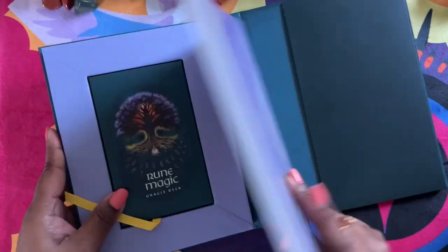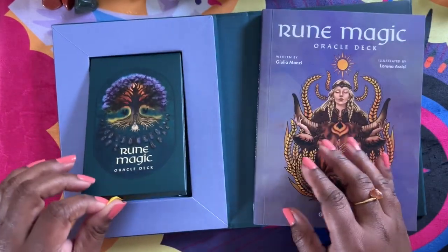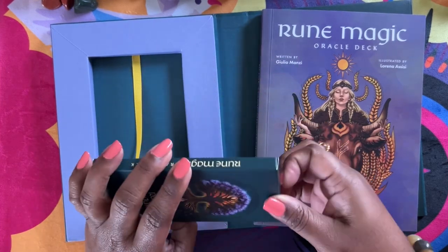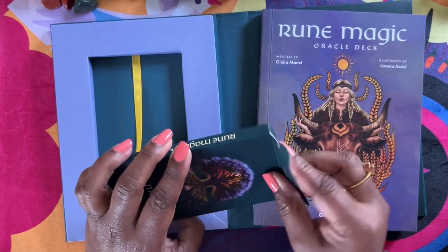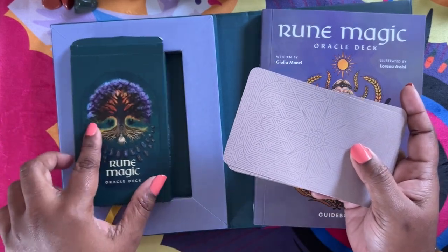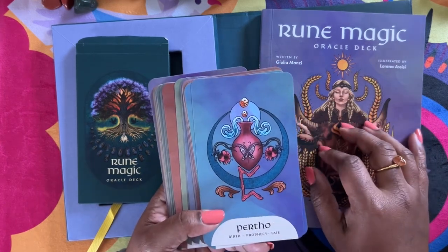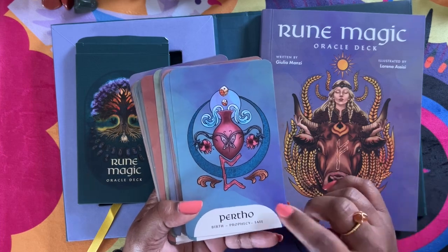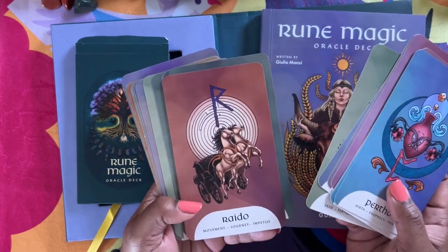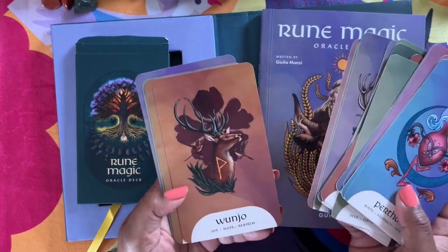So it does this situation where the book slides in here, and then there's a box here, and there's a ribbon to pull it out. I think it's because there are so few cards. So when they have fewer cards, maybe they're using this style box. And then when they have more cards, like a tarot deck or maybe a 40 card oracle, they use the thicker cardstock with the drawer style box. But this is a wonderful deck. If you're looking for a Rune deck and you like this artwork, this is a great deck.